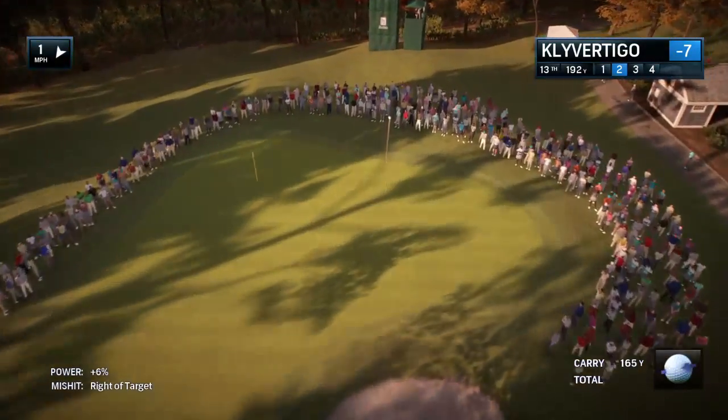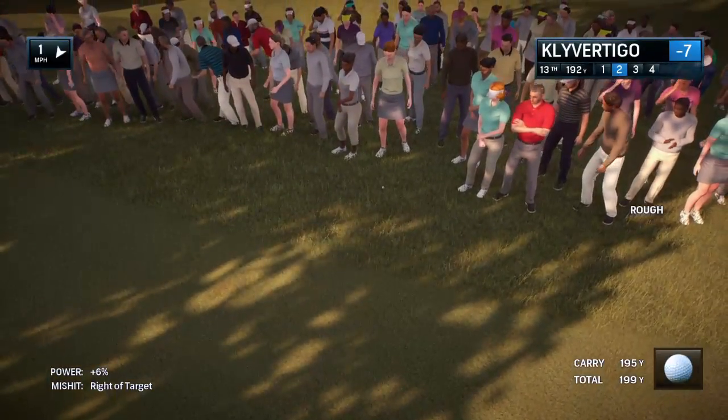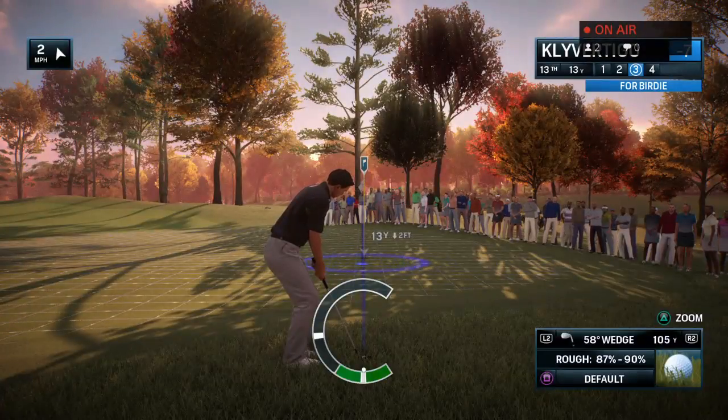Oh, looked like you caught a flyer right there, Frank. Well, I don't know what he caught, but this is way too much. Oh, that's off the beaten track. You got 5 minutes to find it. And setting up here in the rough.